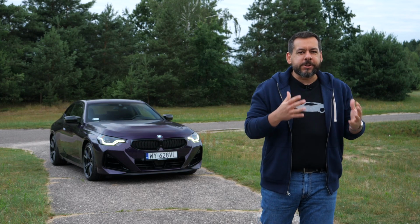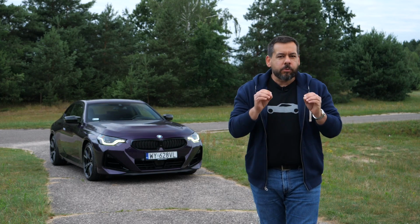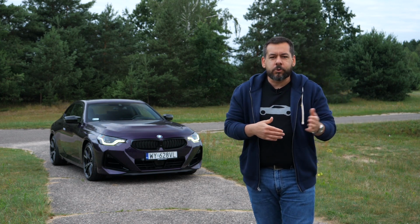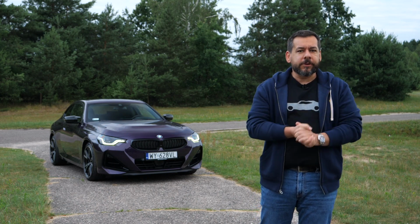I'm really happy to see cars like the BMW M240i still being offered. It would make a great daily, you can take it on a road trip, and on the weekends you can find some twisty roads to have fun on, and it costs half of what a 911 does.